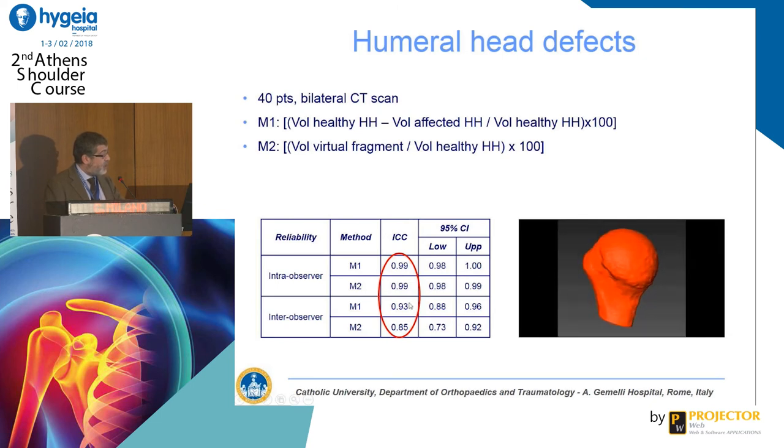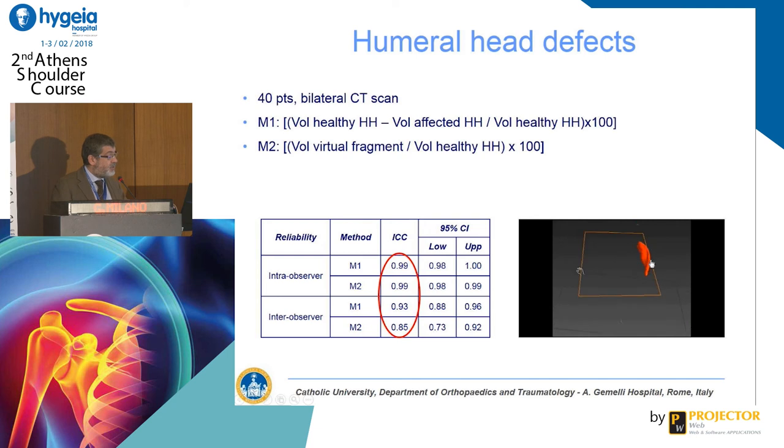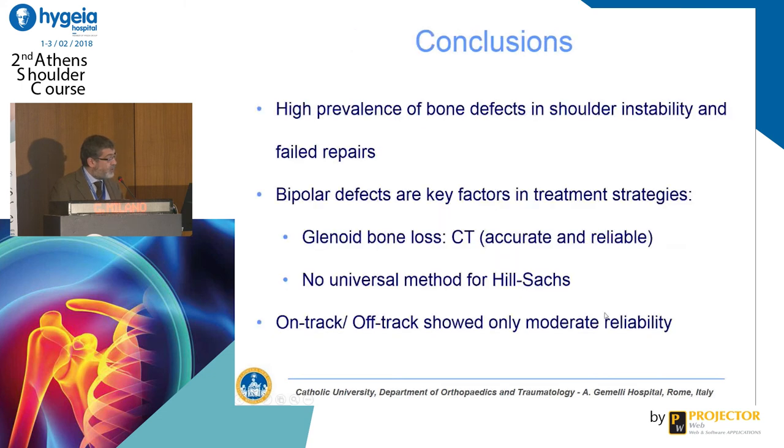This is our contribution to the measurement of the humeral head defect. We are collecting data, and we are trying to understand also the role of the volume of the humeral head defect. This is image processing software which can superimpose the two humeral heads by subtraction of the healthy part from the affected humeral head. We can measure exactly the size, the shape, and the volume of the humeral head defect. The method is really reliable, so we are trying to understand the correlation with the clinical findings.